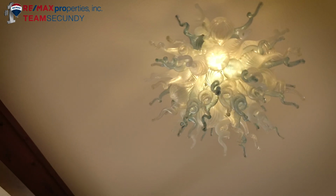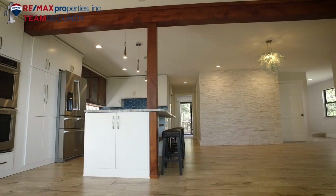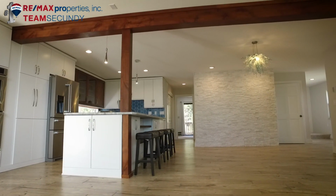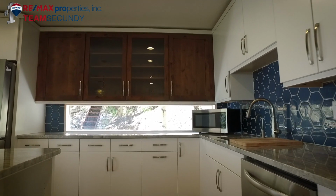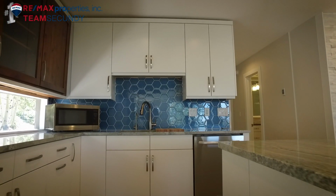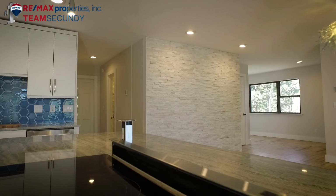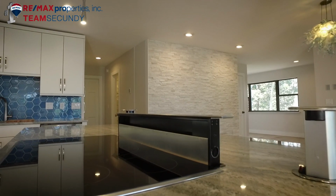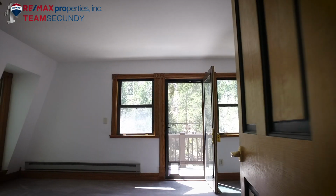Hey guys, as you walk in, you'll see this lovely hand-blown glass chandelier. It's one of the many amenities you're going to notice as you walk through the front door, right into this beautiful recent addition of 300 plus square feet onto the main level, bringing you into this fantastic kitchen with artisan granite, craftsman cabinets, double oven, and all of the amenities you would expect for a true delightful home up here in the mountains.